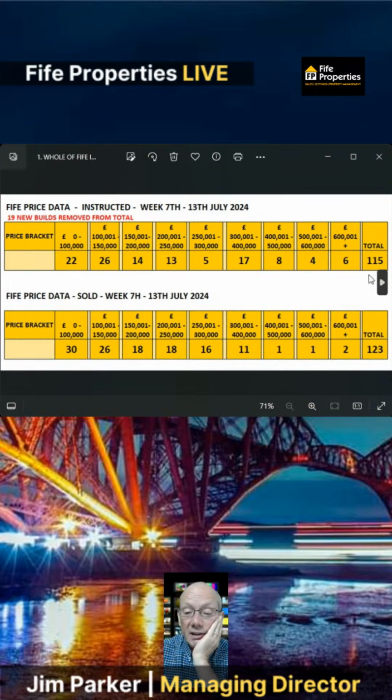This is the same data, the 115 versus 123, but broken into price points. Now you see in the number of properties actually instructed, there were 22 properties out of that total 115 up to 100,000. There's 26 from 100 to 150, 14 from 150 to 200,000, and 13 from 200 to 250. Then you see it going down, and then it goes back up at 300,000 to 400,000, 17, and then 8, and then 4 and 6. So when you look at 300,000 upwards, that takes into account 30% of that number. So 30% of these properties listed last week were over 300,000.